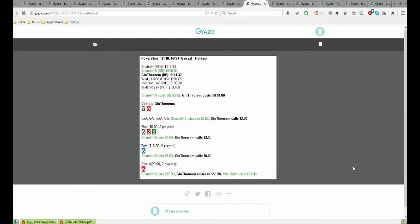This means that our range actually has a significant advantage over his on this river. So I think it's best for him to check and lose his bets, even with his nutted hands. But he decides to bet. The sizing looks kind of weak. I think most people who have a 6 here bet quite big and hope you cooler a 6.